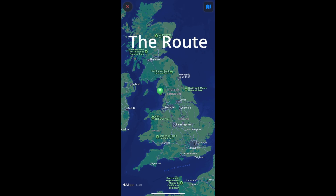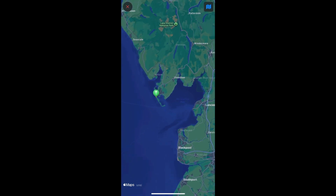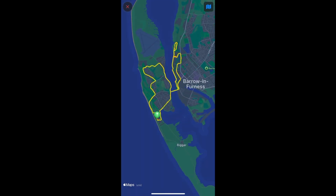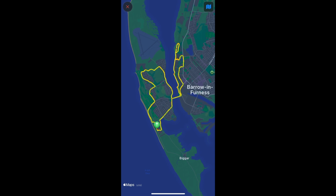So today's run takes place in the northwest of England at a town called Barrow in Furness. It's a 9-mile run. It starts off at the Green Pin. We're going to head north along Walney Island. Then we're going to cross the island to the east side, then run back down southwards to Walney Bridge. We'll cross the bridge, head up the channel northwards on the other side, and then loop round the Slag Bank.